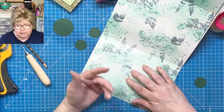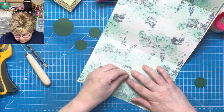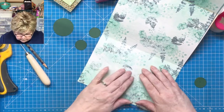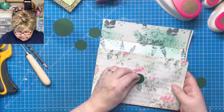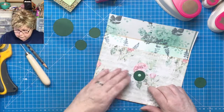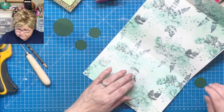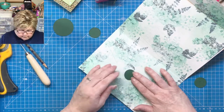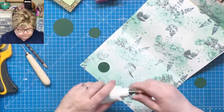So brads, they're kind of like split pins. I mean, they are really. And on the back, they have these two legs that you just push out, press down, and that gives you a nice firm hold there. But we've got room to put our twine through. So I don't think that needs a bashing. I think that's good enough. And then we're going to put one of these over the top of it, just so when you're putting things in and out, you don't catch it on these metal legs.